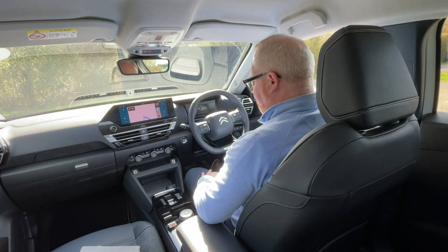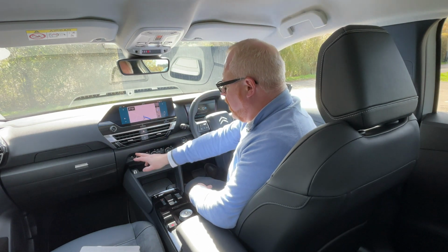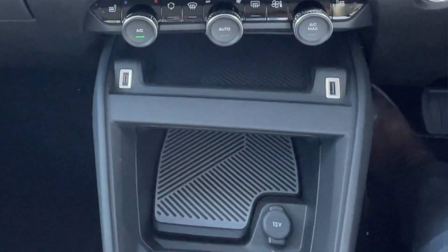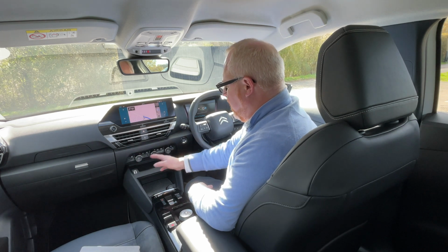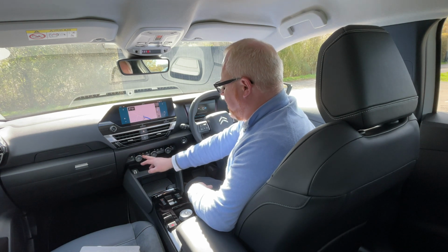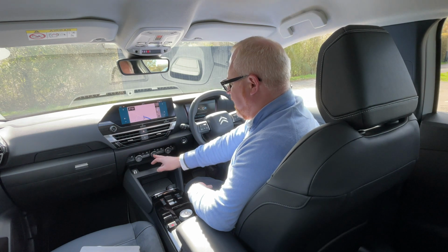window controls. The heating and ventilation controls, I want to just mention them because these are pretty good, because you've got physical controls down here. So for temperature, for fan speed is in there, and then you've got dual zones, so driver, passenger temperature, heated seat button there, air recirculation, screen defrost, heated rear screen, and then obviously fan speed there, and automatic climate.